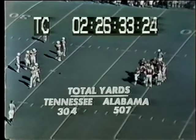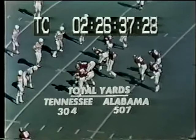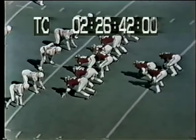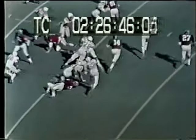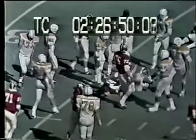Look at that. Over 800 yards total offense, both teams, 63 total points, 224 to go. Second and nine, Alabama, the leader. Beautiful faking.